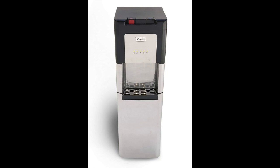As a bottom-loading option, you can't ask for an easier pump or siphon system. The hose reaches far enough out for you to pull the empty bottle out and detach the pump outside of the water cooling system. Then you simply slide in the new bottle.